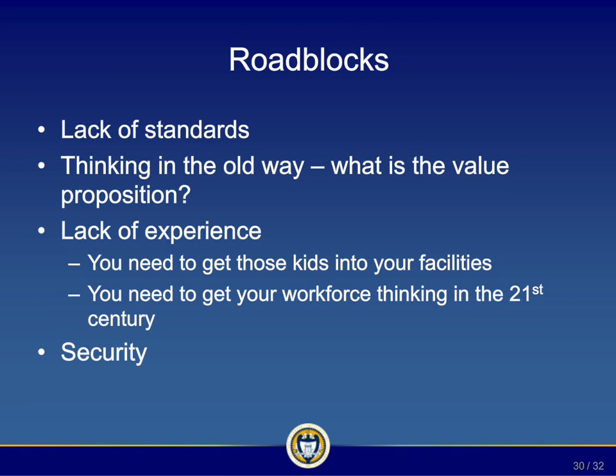And I think there's going to be a lack of experience, particularly for the small, medium-sized shops. You've got to get those kids who know all about the Arduinos and the nets and whatever it is into your facilities. They are very comfortable with technology, okay? And by the way, it's not only the kids, it's your workforce. You've got to get them into the 21st century. If you've been out there for several years, you've got to keep up to speed on what's happening out there.